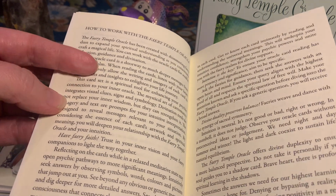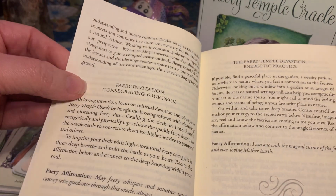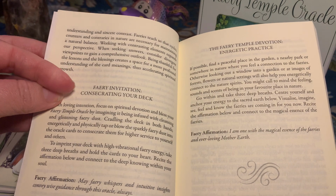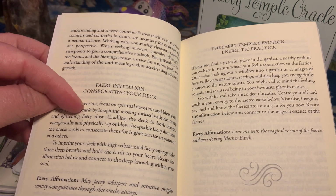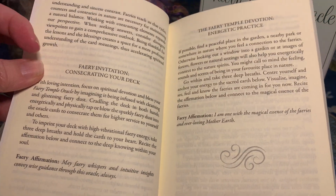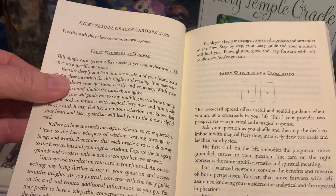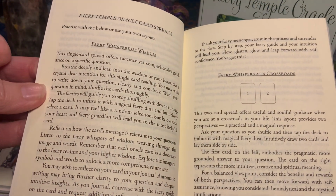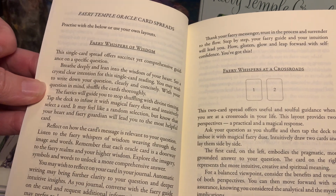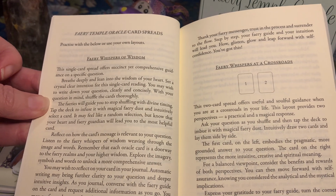So things like trusting your intuition, intention is the key, all those lovely, wonderful things that we do need to remember. And there's a really nice consecrating your deck and also a little devotional energetic practice to really help you in connecting more deeply with your deck before you start working with it, and even during working with it, because you will be working with it across months and years ahead. So it's good to just revisit that every so often if you feel called.